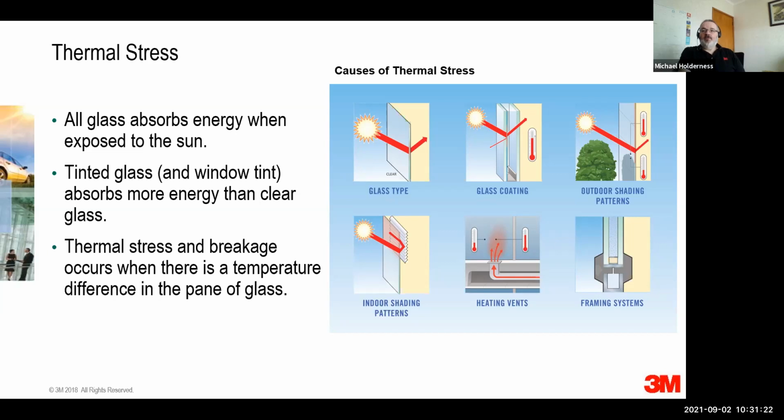But usually thermal stress and breakage will occur when there's a temperature difference in the pane of glass, and you can see here some causes of thermal stress.